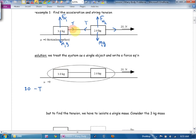Winner or loser? Positive. Hey, Alex, what's going to happen to the tensions? Alexis, I said Alex. Alexis, what's going to happen to the tensions? They're going to cancel. Oh, I love it when I lose tension. It's so relaxing. Okay, fine. We've come to the end of the rope. Now, the only difference here, Jacob, is instead of writing MA, we're moving two masses. It's the mass of both of them times A.